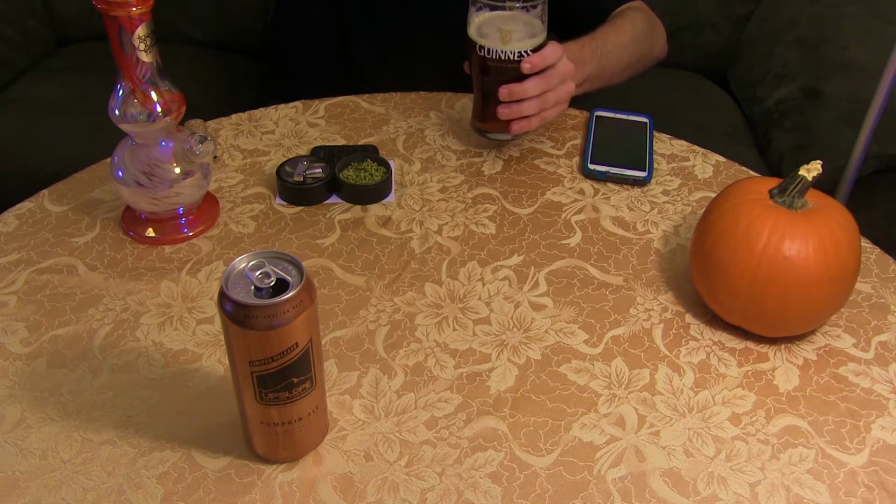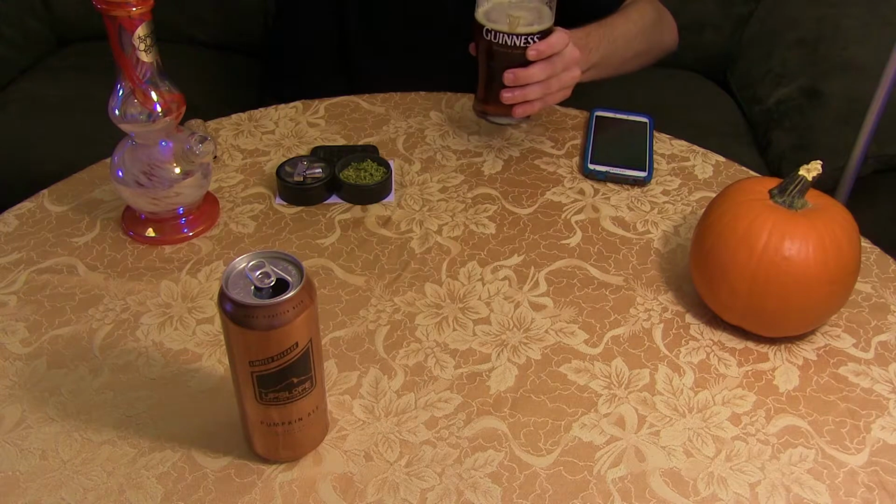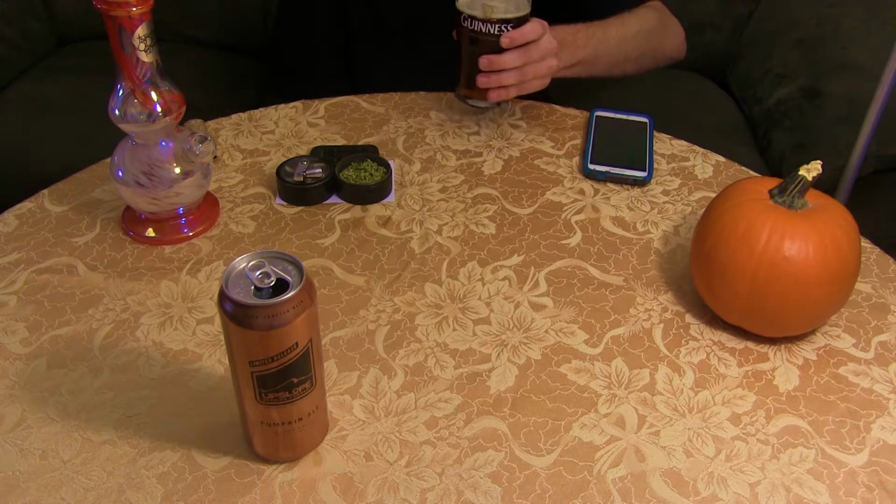It's real nice, real drinkable, not overly alcohol-y. You know, it's real nice, not too sweet, not too robust. It's real good, real good.